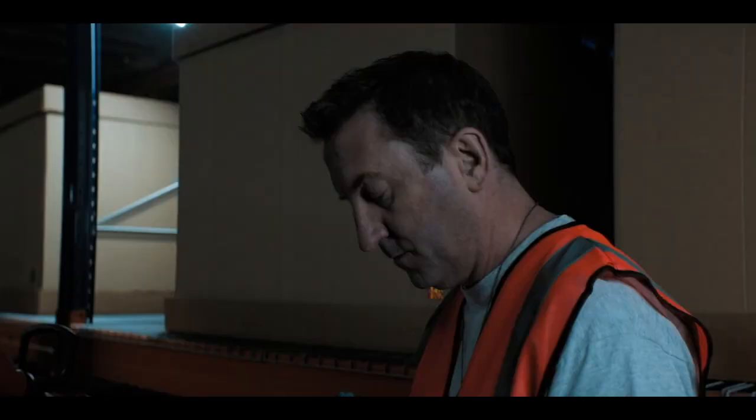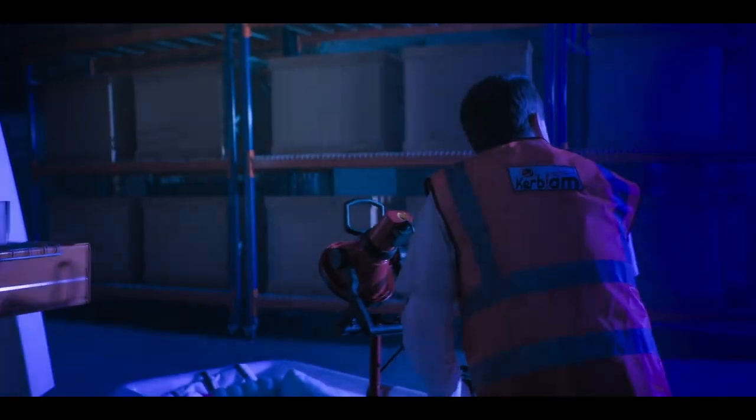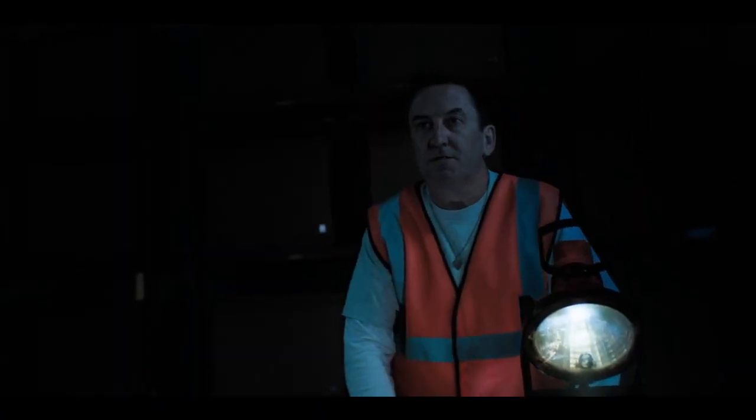As Yaz receives an order from a distant part of the warehouse, Dan insists that he go and pick it up for her, as he doesn't want her to get lost on her first day, or worse, get fired, as the last person who went to that section never came back. However, as Dan makes his way to the secluded part of the warehouse, he is confronted by a delivery robot, who silently stares at him from the dark.